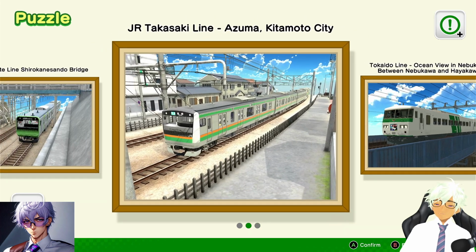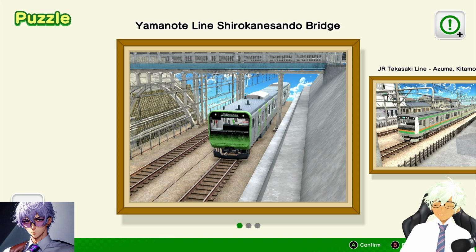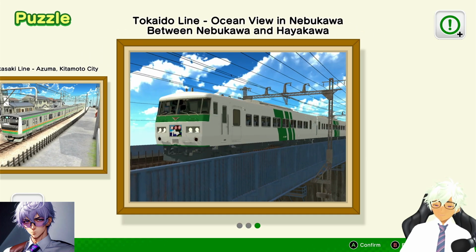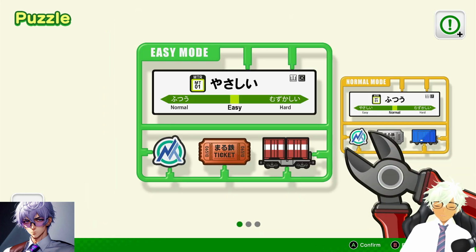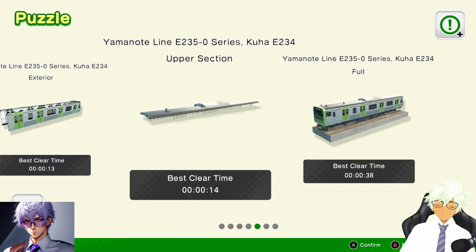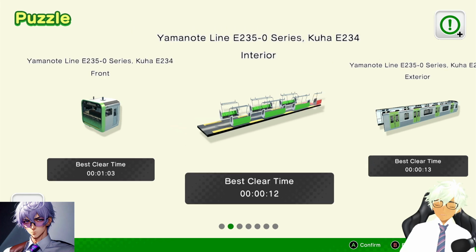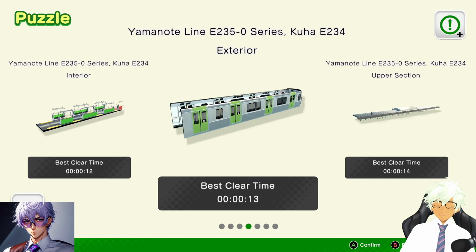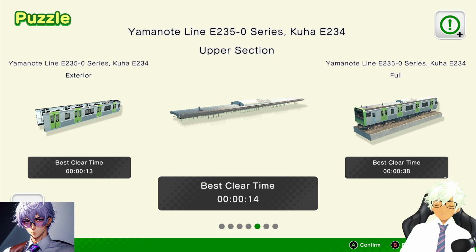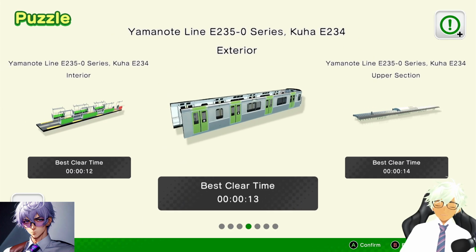The way this is very cool is that it does show you how to put the trains together. Let's get out of here real quick. Let's go to this one, and let's go to easy mode. So this one's really interesting because in a lot of model trains, you tend to have to put it together, but the front and this part is usually connected. You just remove it from the top and connect it to the bottom portion, and then the top is also already included.